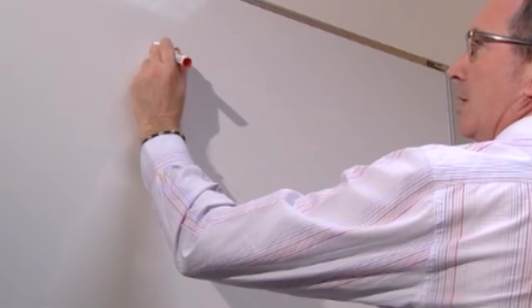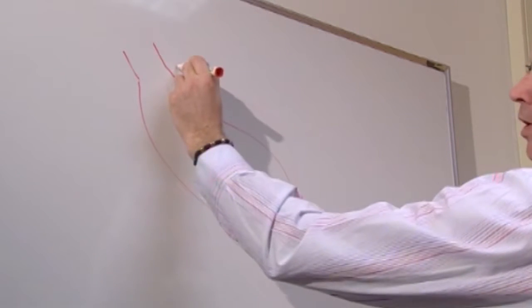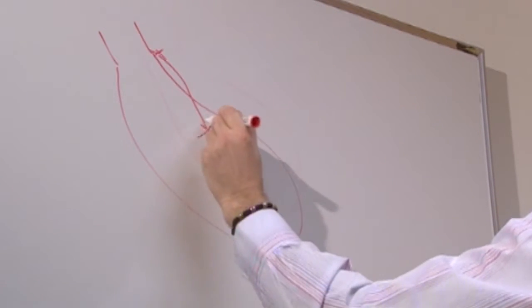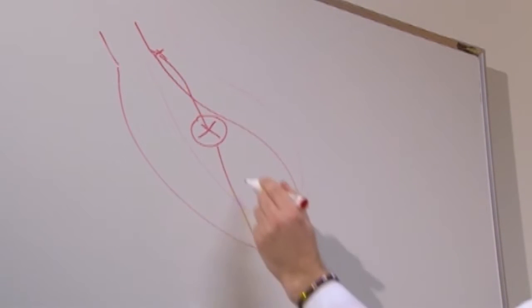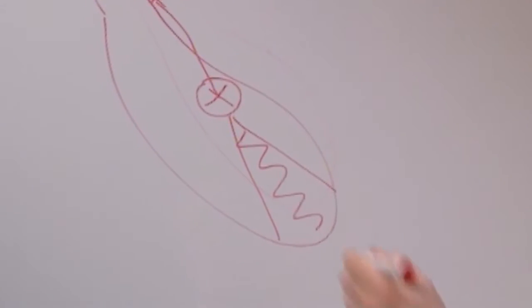What happens during a heart attack, and this is just a sketch of a heart, is that you've got an artery coming off the aorta here to supply blood to the muscle. That artery is blocked, and as a result of that, you end up with a heart attack. This area in here is dead muscle.